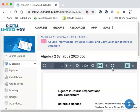Usually after school works much better because after school we have a little bit more time. In the morning, not so much. So that is the course expectations, which really are the syllabus. Does anybody have any questions about anything? Remember, 80% for tests, 20% for homework and quizzes.